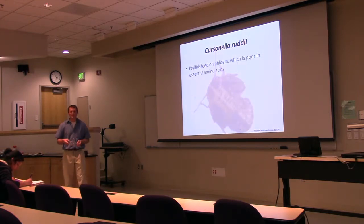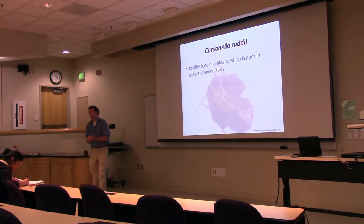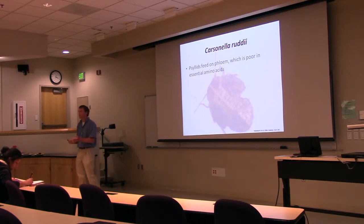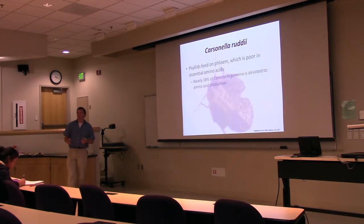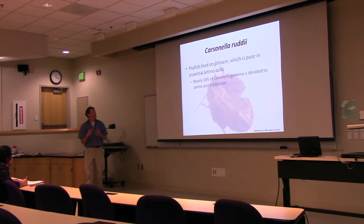So what is the relationship here? Well, psyllids feed on phloem, as I mentioned earlier, and phloem is really poor in essential amino acids. Carsonella has a very small, very reduced genome, but 18% of that genome, a huge proportion, is devoted to the production of amino acids. In fact, Carsonella has genes to produce all the biologically relevant amino acids.